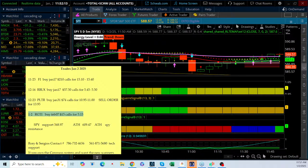Apple bearish today, Shy? I haven't looked at it, but yeah, it's been very bearish lately. What time do 0DTEs start rapidly losing value? All day. The later it gets, the faster they lose value.